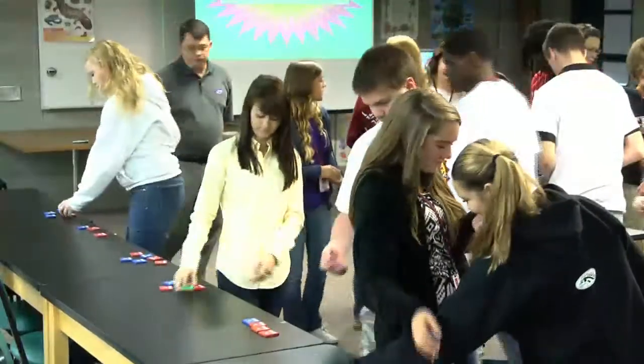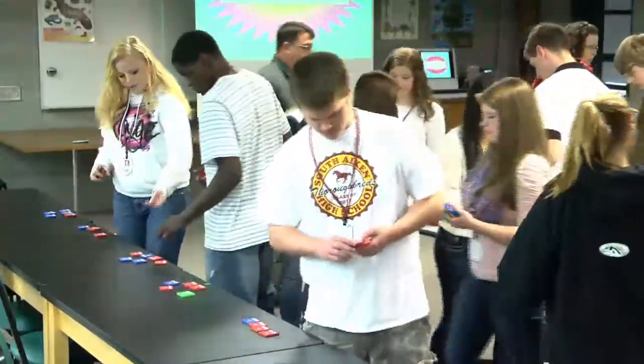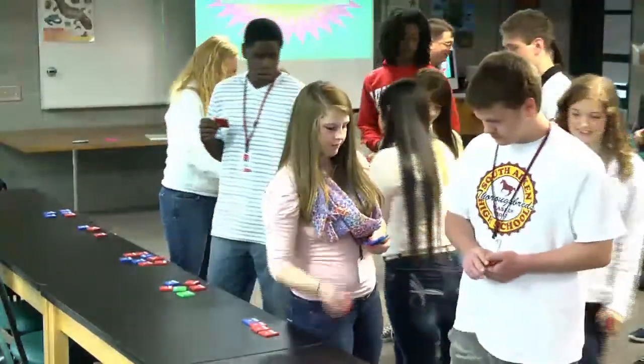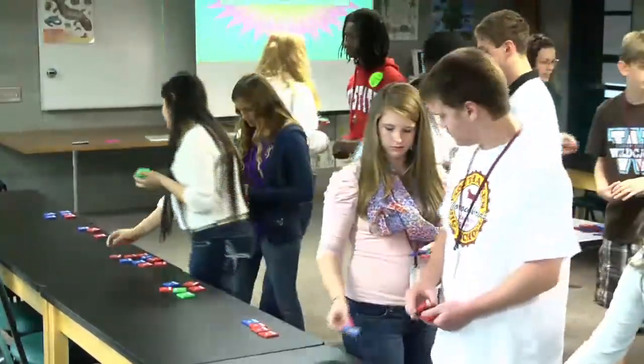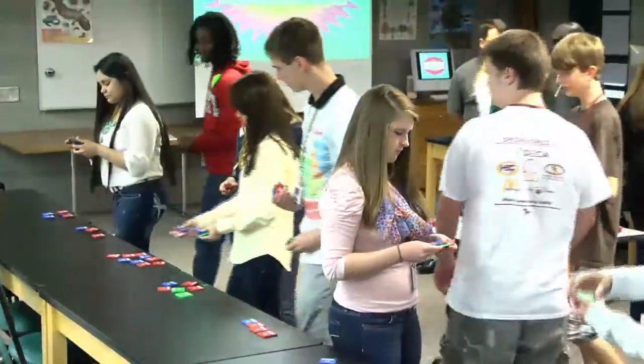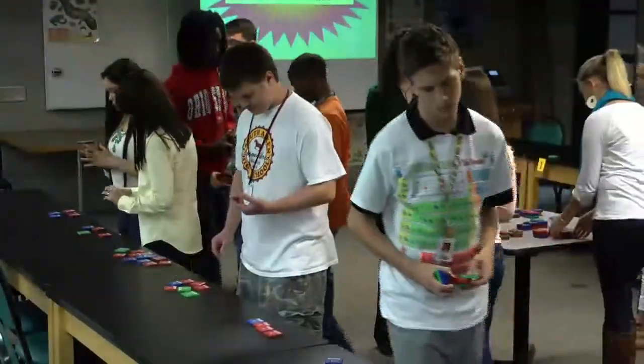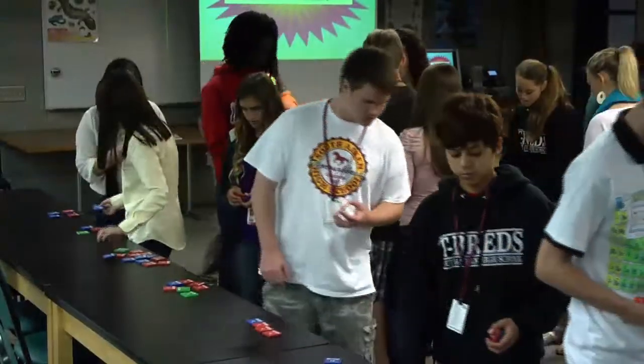There we go. Just grab a whole bunch. You don't need to sort them on the table. Grab them and spread out. The bottom number, yep, the number of protons. We're going to sort them by the number of protons, which is sorting them by the element.